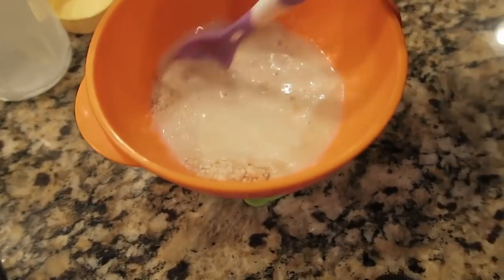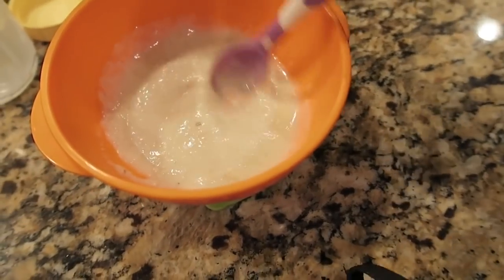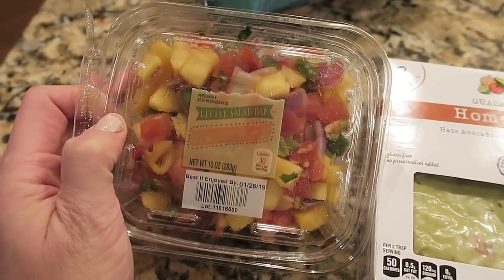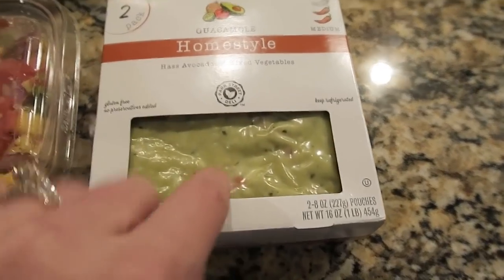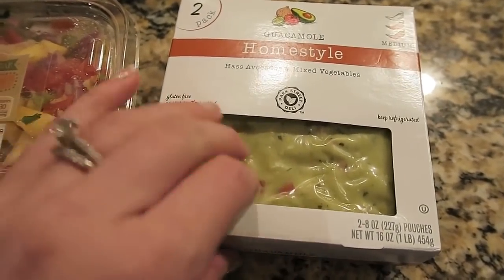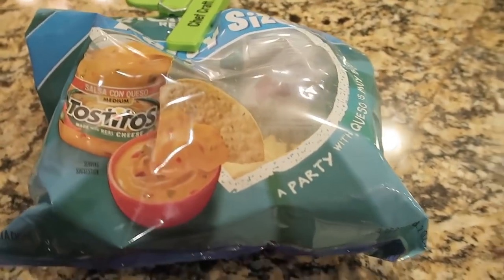What, babe? And I've gradually started to make it thicker, so it's pretty thick now. So I picked these up at Aldi's. This is a mango salsa or pico, and then this is a guacamole. I don't know if it's gonna taste good. I'll let you guys know, but I felt like it was a lot easier than making it myself, and some chips.